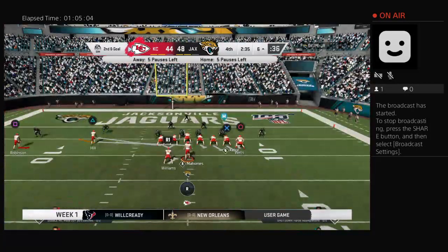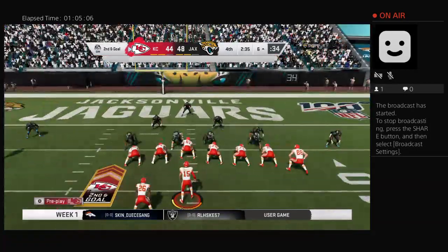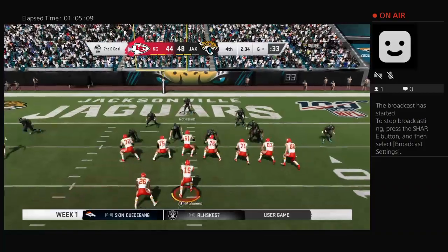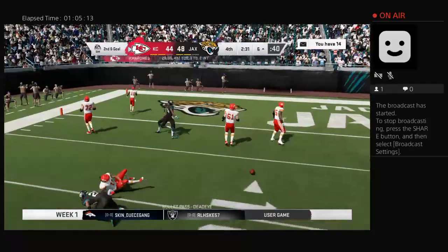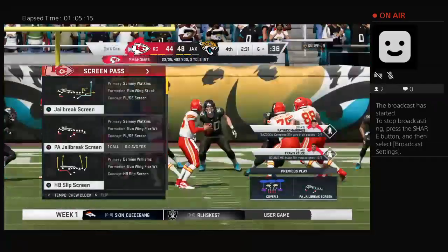Second and goal from the 6 this time. Now Mahomes. And that's going to be incomplete. Too tough to hold on to that one.